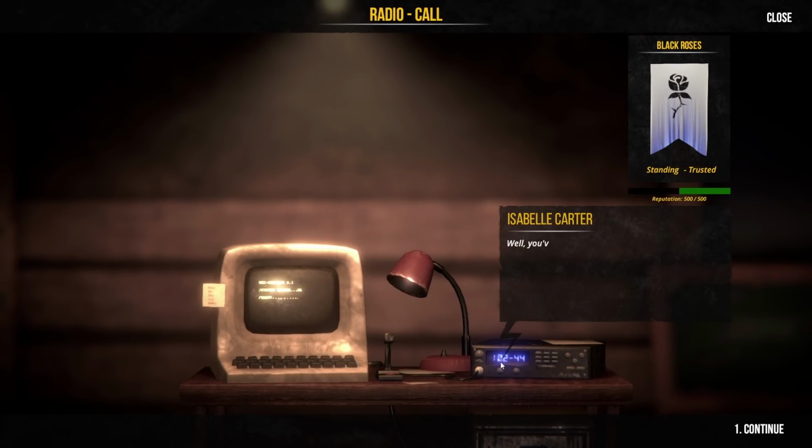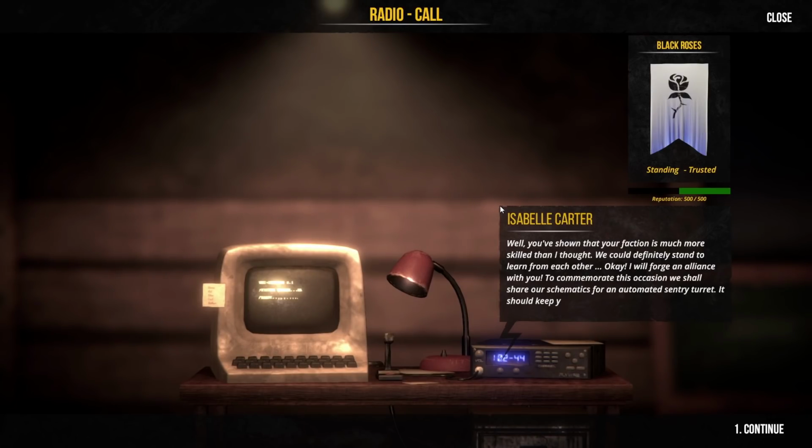So, quest... you've shown that your faction is much more skilled than I thought. Oh, we're amazing. And we've got tea. We could definitely stand to learn from each other. Okay, I will forge an alliance with you. To commemorate this occasion, we shall share our schematics for an automated sentry turret. It should keep your headquarters well protected.